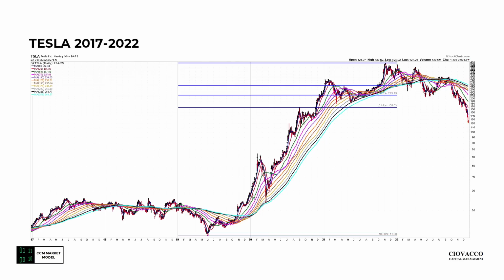Contrast that to the full bore bullish look morphing in here. We're morphing from a bearish to a bullish look, and this is 2019 here. This is 2020.